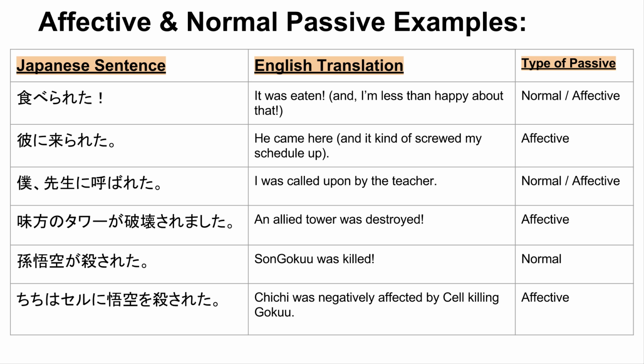This is definitely the affective because, or actually it could be the normal. I should have the word normal on there. You could just be saying a tower was destroyed. However, generally that means, oh crap, my friend's tower was destroyed, which is an affective. I feel bad that it happened to me. I didn't want that to happen. Thus, that one actually could be both, normal or affective. I apologize for not having normal written there.